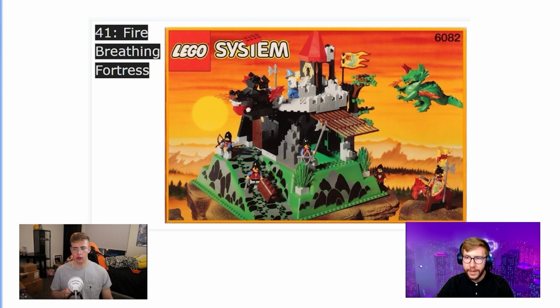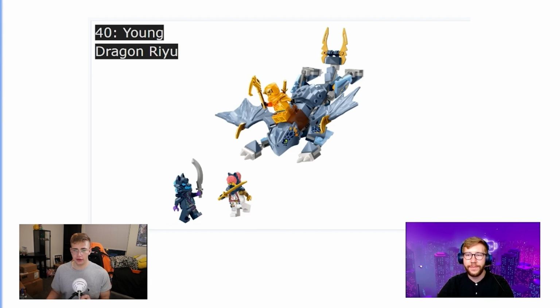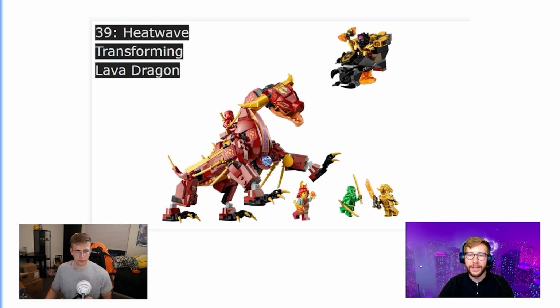Very European-inspired dragon. Number 40, how come I got stuck with the Ryus? Okay, number 40, young dragon Ryu. Ryu has now evolved to his stage 1 evolution. Maybe, and hopefully stage 2 is next, because this is the awkward teenager phase. 39, Heatwave transforming lava dragon.